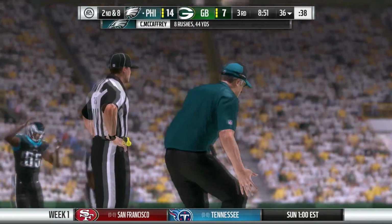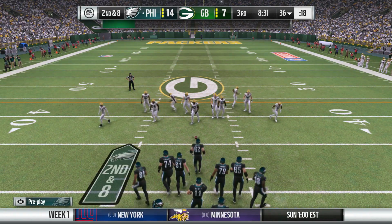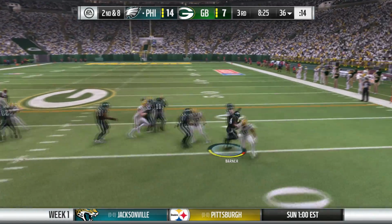Does anyone know, this is the time, does anyone know how to make custom playbooks? Because I don't want to spend too much time going through all the plays. Predominantly we'll just use whatever the coach's suggestion is. But there we go.